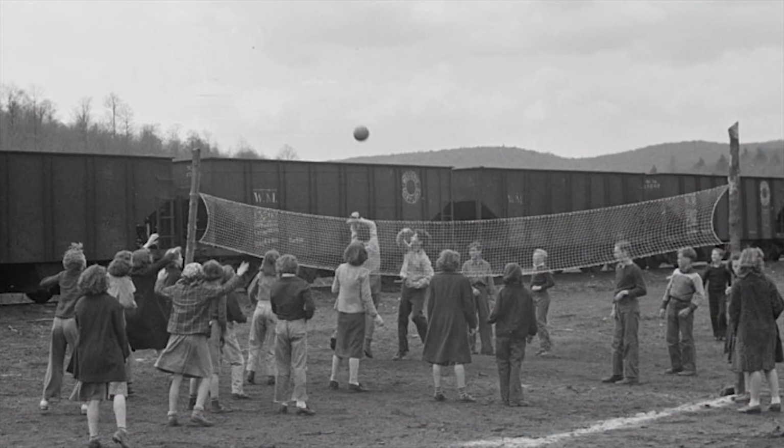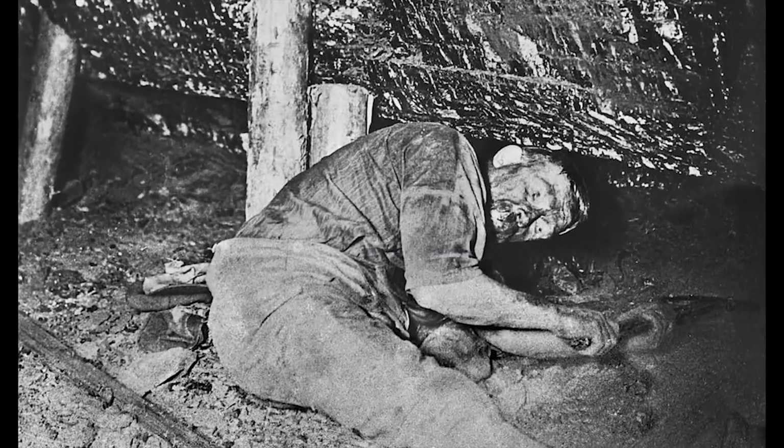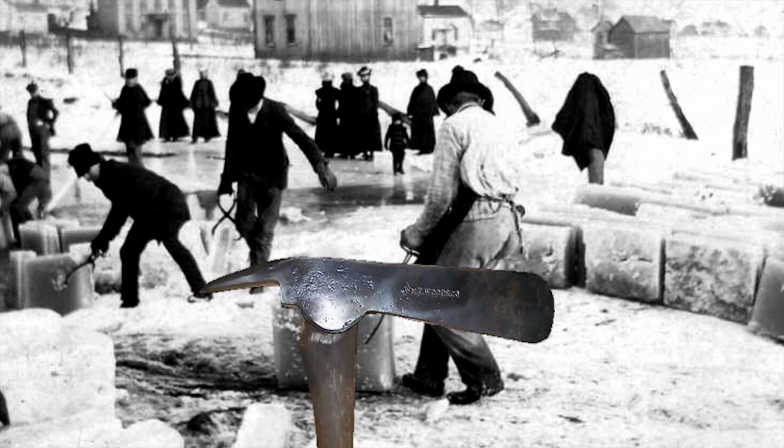The children may spend their days above ground, but in Enterprise, the men worked long hours deep below the earth. We have found countless horse and mule tack, hammerheads, and pneumatic picks. One unique find was an axe head designed to harvest blocks of ice in the winter.